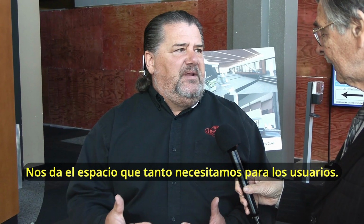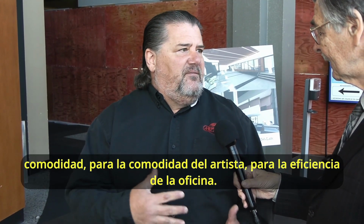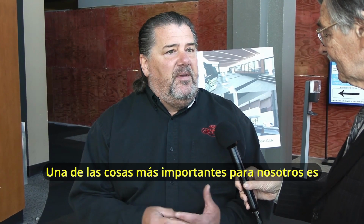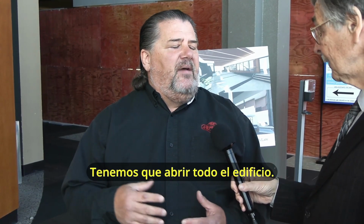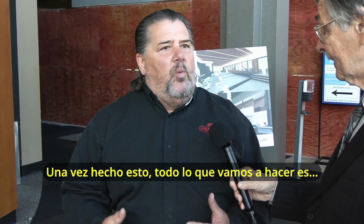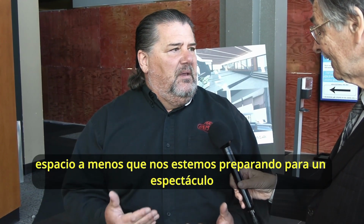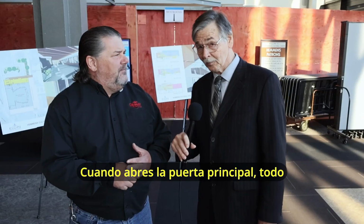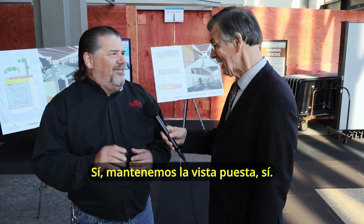It gives us much needed space for patron comfort, for performer comfort, for office efficiency. One of the big things for us is our current offices are down in our basement, so when we're open during the day, we have to open up the entire building. Once this is done, all we're going to have to do is open up that new space, unless we are preparing for a show or rehearsal or something like that. When you open up the front door, all the folks go down there and mob you, don't they? Yeah, exactly.